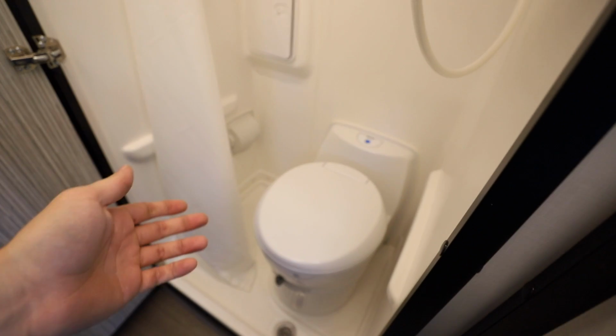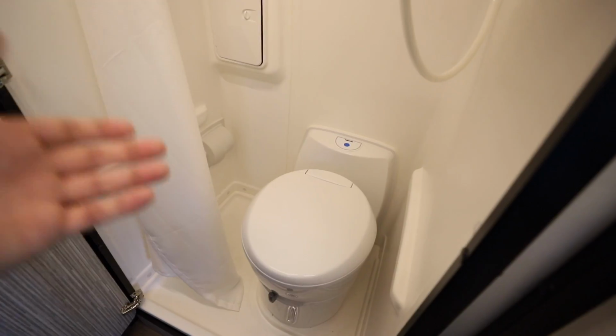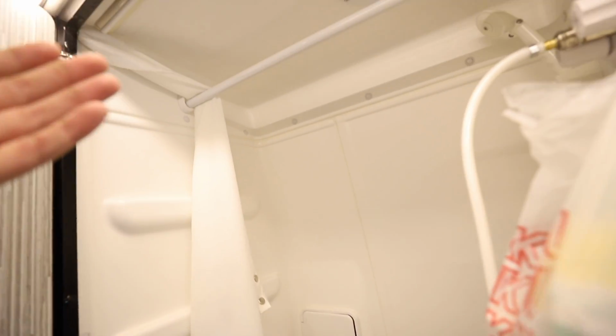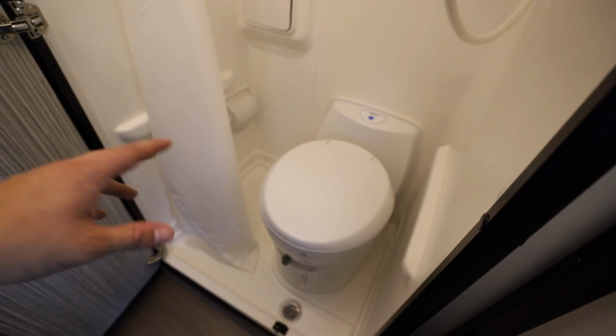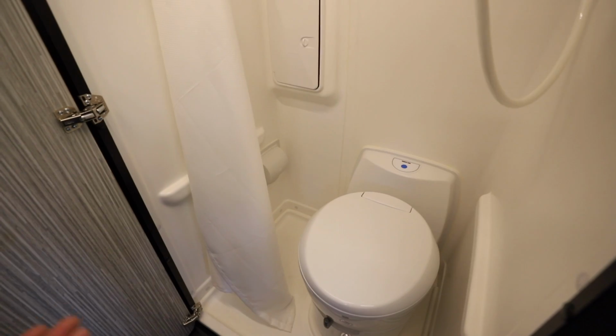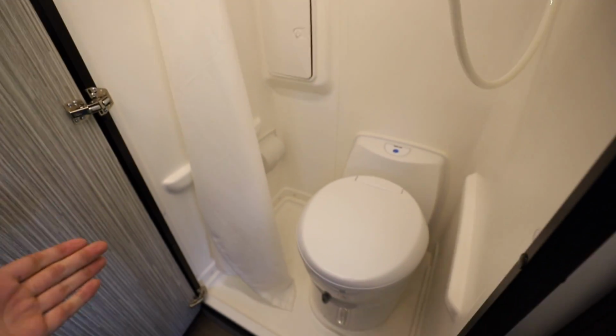Some people find it weird that the toilet and the shower are in the same room. This is super common in small RVs and boats and things like that, so it never really caught me off guard. You're obviously not going to be using those things at the same time, so it just works for me. It's fine. For the most part, when I'm on the road, I'm traveling and visiting friends all over the place, so I can use their showers and toilets if I need to.